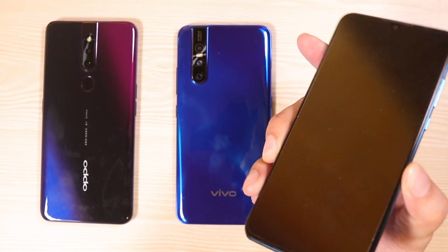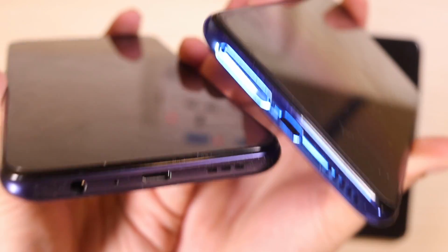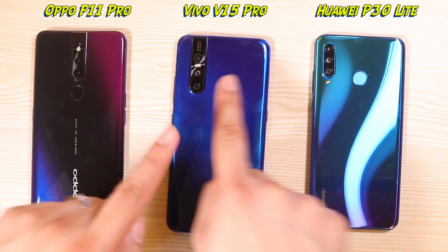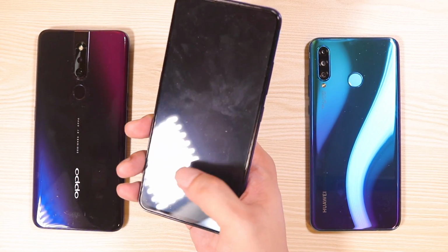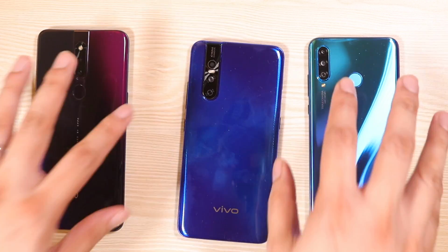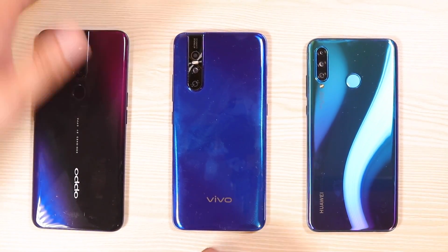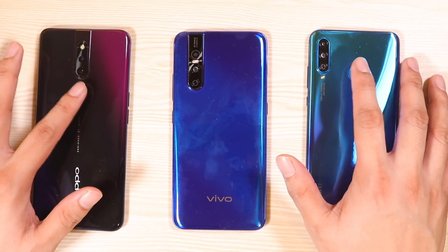Also, the P30 lite has USB Type-C already, while these two right here are still using micro USB. Come on guys, you need to catch up. Now, as you can see right here, the Vivo does not have a fingerprint scanner at the back, while the other two right here have them. Well, that's because Vivo is using an in-display fingerprint scanner, something that both do not have. That's an advanced feature right there, only found on the Vivo V15 Pro. But usually, some people don't like the in-display fingerprint scanner. This is just much faster.